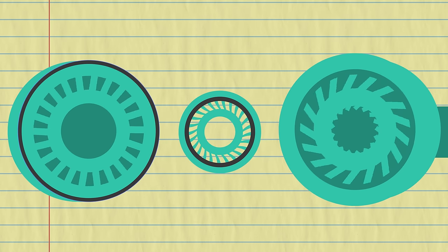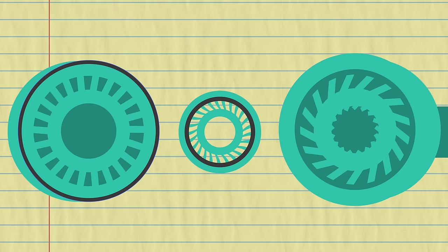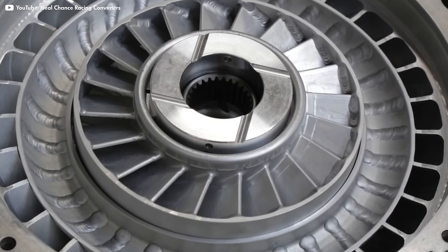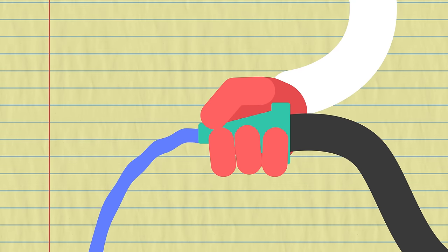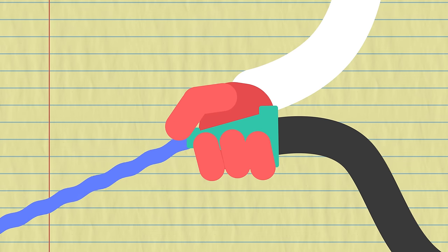You know what else it does? It converts torque. The stator actually increases torque output by redirecting the fluid. The stator blades have aggressively sharp angles. You see how aggressive and sharp those angles are on the blades of the stator? You can think of the liquid being sent out of the impeller like it's water coming out of a garden hose hitting a turbine. But when the stator's in there and spinning, it acts like your thumb being placed over part of the end of that garden hose.